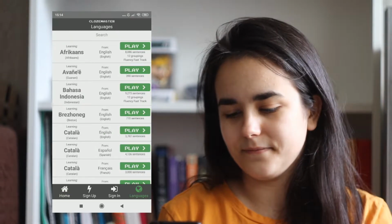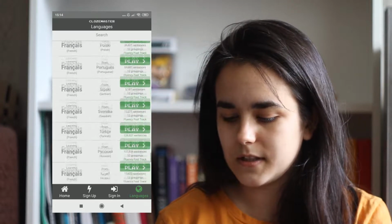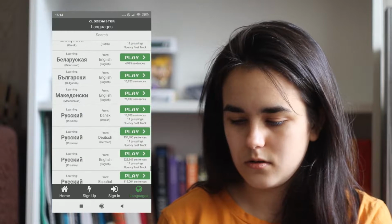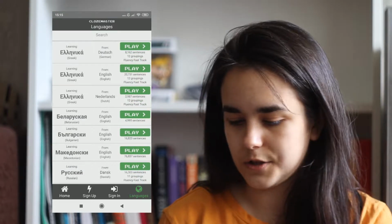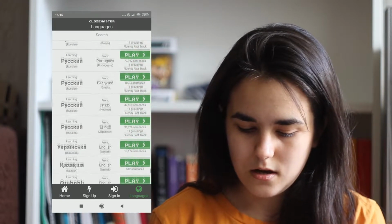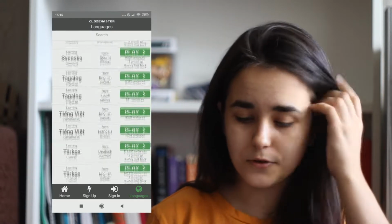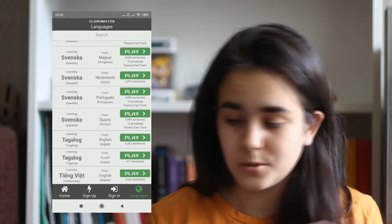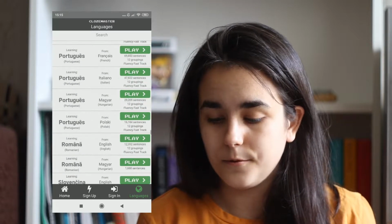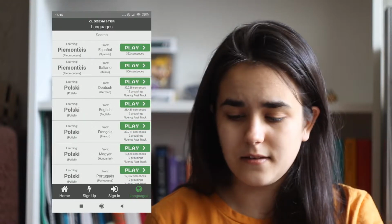The only thing I like about this app is that it has Belarusian. I think it's quite a limited amount of phrases. But it has Belarusian to English. So yeah, definitely for that. Overall, yes, the selection of languages is really great. So if you are looking for maybe some smaller languages or something specific, you might check Closemaster if you don't have any other options. But personally I don't like it because of the design.